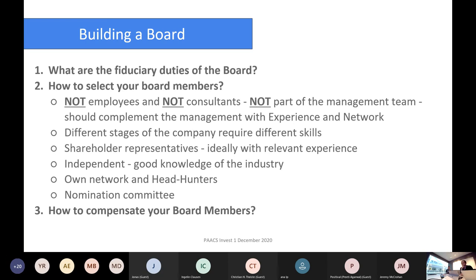So trying to find alternatives in order to be able to recruit a good board is really, this is where this discounted share issue is a good option.